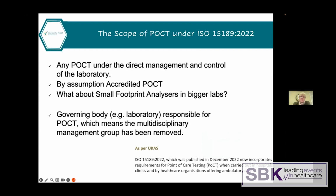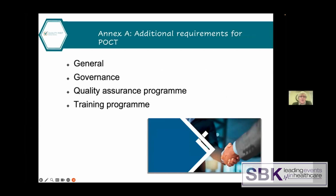So, in other words, the scope under 22 is by assumption accredited point of care, if you want those tests accredited. What about small footprint analyzers in bigger labs, in mainstream labs? Those will fall under 15189 anyway. And then the governing body, e.g. lab, is responsible for point of care, which means the multidisciplinary management group has been removed. Annex A, the 4 items there: general governance, quality assurance program, and training.